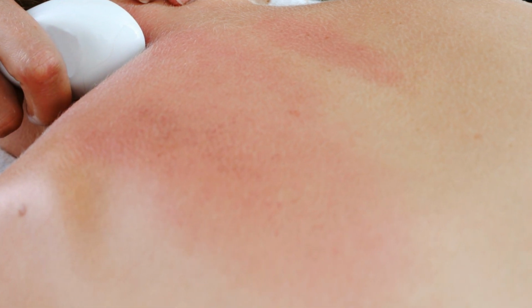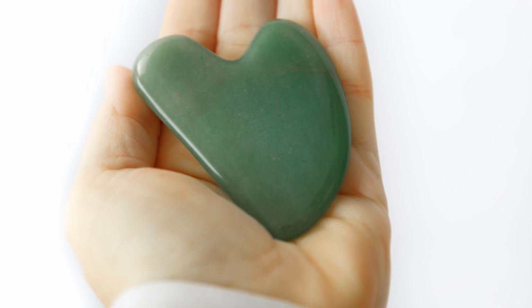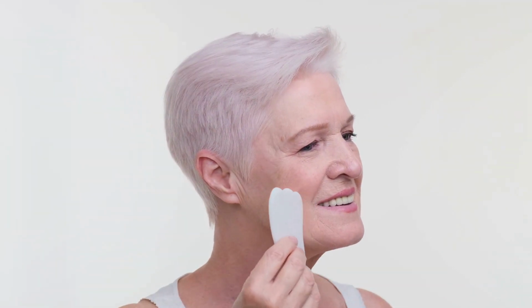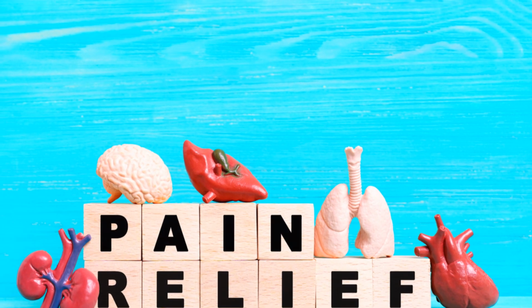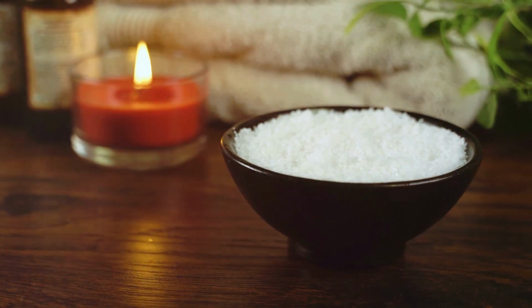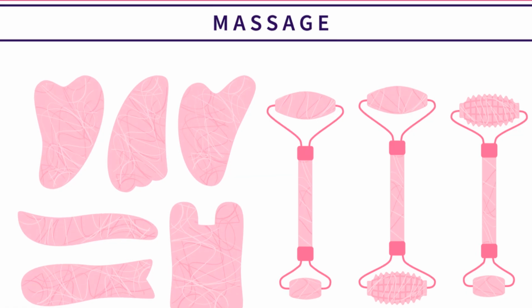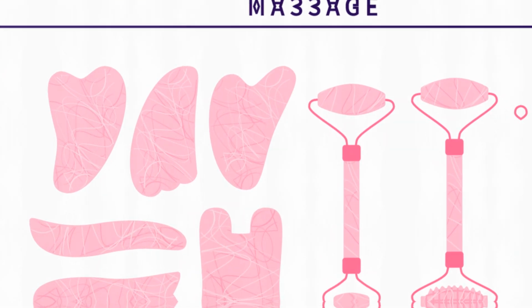Although it was historically used in rural areas by families as a home remedy, it has gained popularity in recent years due to its reported effectiveness in relieving pain, reducing inflammation, and supporting overall health. Today, it's practiced by trained professionals and even integrated into modern wellness routines. Here are 6 ways Gua Sha might be beneficial for your health.